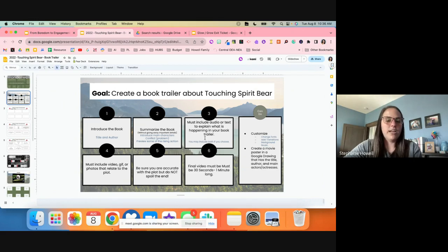They created a video, GIF, or they could use photos to incorporate within their video. They had to provide information about the plot, but they could not spoil the end. So that was kind of a trick. They had to think about how they were going to engage their audience without giving too much away. And then they had to film their video, and it had to be between 30 seconds and 1 minute long.